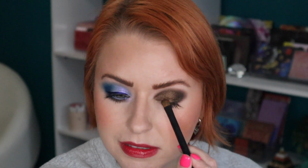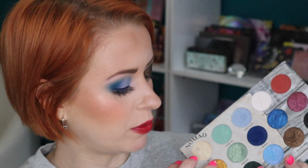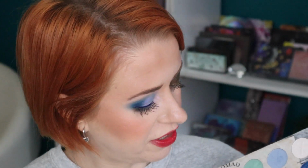Oh, I think that's so pretty. So pretty. I'm almost tempted to add a little bit of the gold. I'm gonna pick some of this up with my finger. The shade is called Berry Cool. I'm just gonna apply some right here. Perfect touch. That's gonna also be my inner corner highlight, I think. Actually, no, I don't think I'm gonna do that for the inner corner.